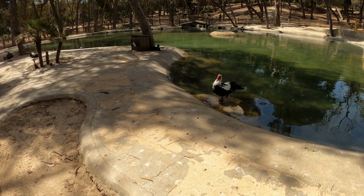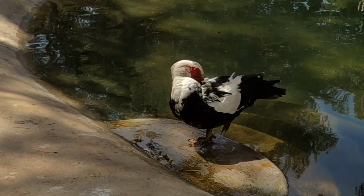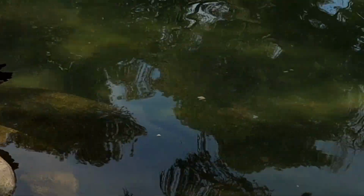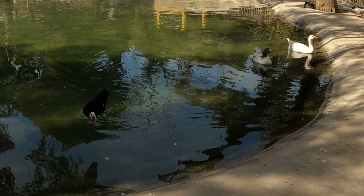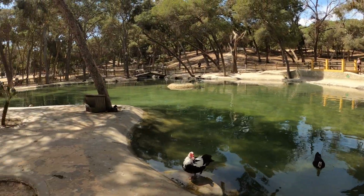I would consider this to be right in the centre of Guardamar. Right? So, onward and upward.